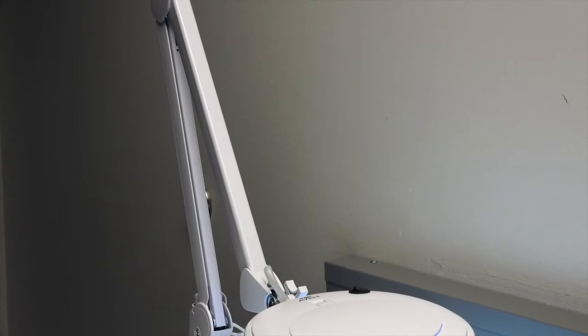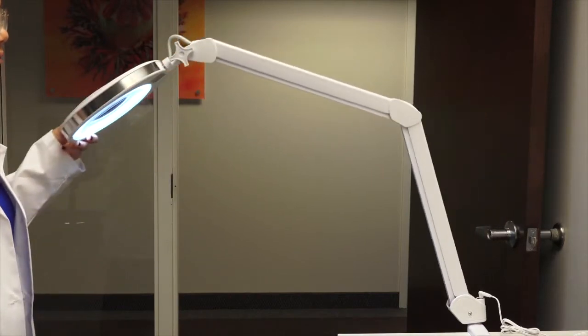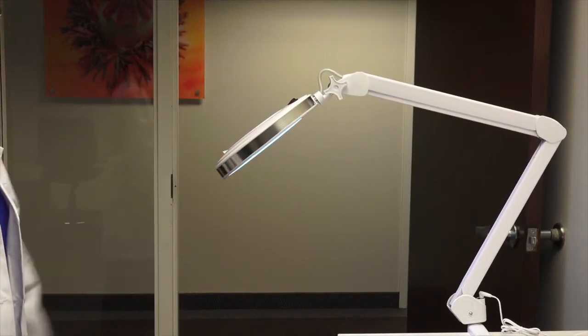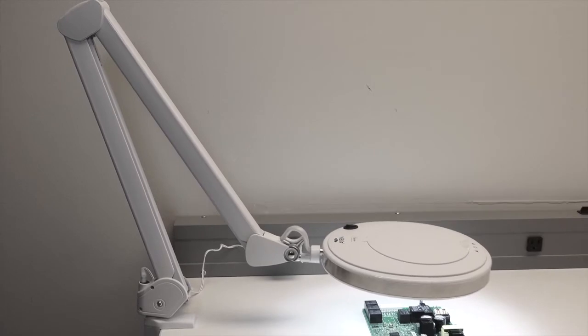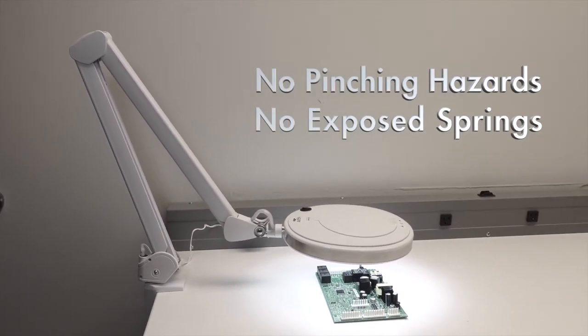The ProbeUSolace returns the fully covered spring arm of the ProbeU Super Slim. With 36 inches of reach, it has the range to meet all your inspection needs and will hold its position wherever you set it. No pinching hazards, no exposed springs.